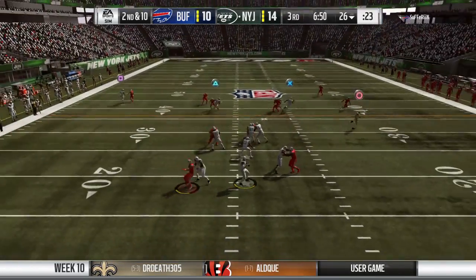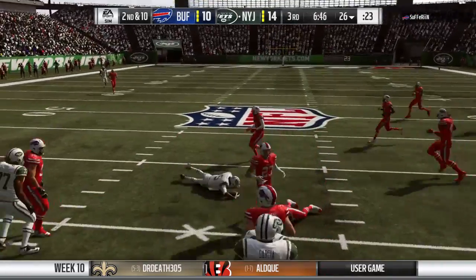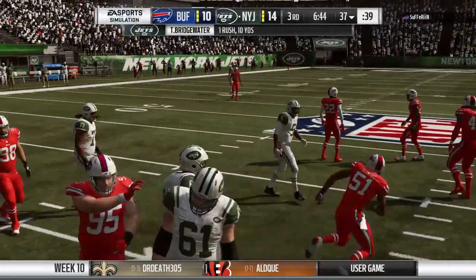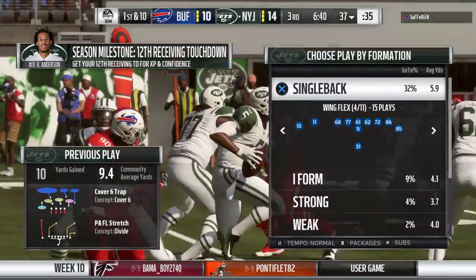Play action now. Bridgewater. And he's got some space here. And he'll slide down to avoid the tackle. 10 yards is the pickup. Good enough for a Jet first down.